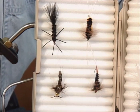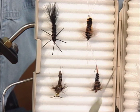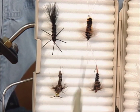A lot of people like them heavily weighted. It's just a big gob, especially early in the spring, right when the water starts coming up and we're in runoff. It's a real popular pattern. Right up to just pre-hatch time, you've got to have some big rubber leg stoneflies of some sort. I've got 4 of them here. There's probably 40 different types.